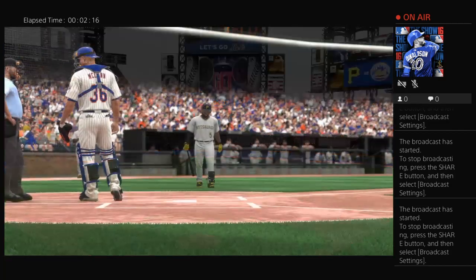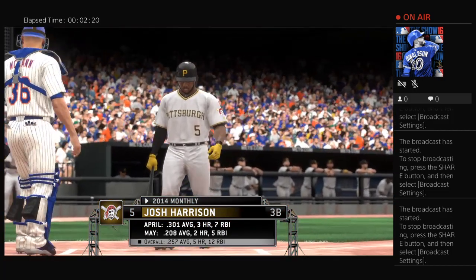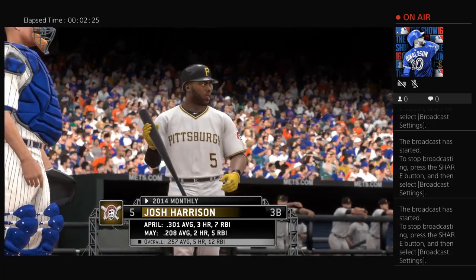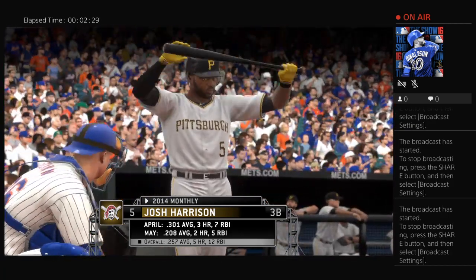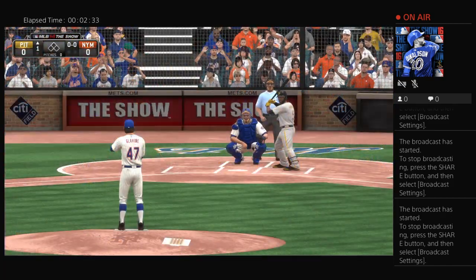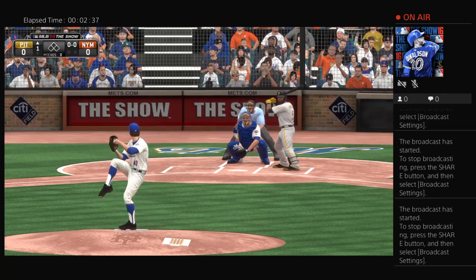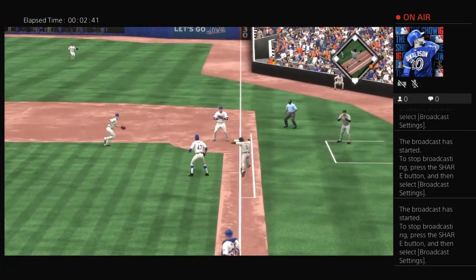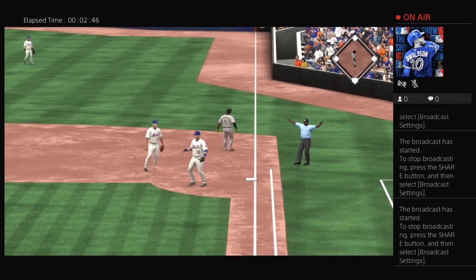Josh Harrison will head for the box as we are just about ready to get things going today. And now he'll try to bunt his way on to start the game. And the throw will be too late, so it's a bunt single to get him started here.